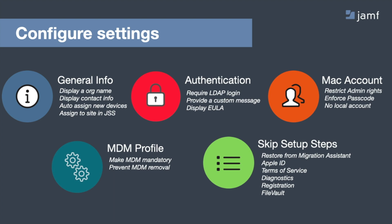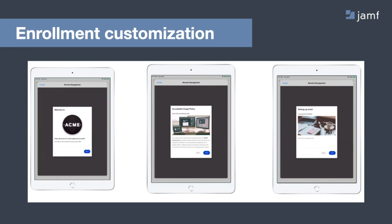Next, let's take a look from the end user's point of view when setting up a new out-of-the-box device with enrollment customization. When new employees fire up their Mac, iPad, or iPhone for the first time, you can make that experience unique to your organization with enrollment customization.